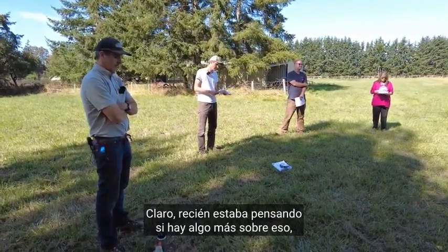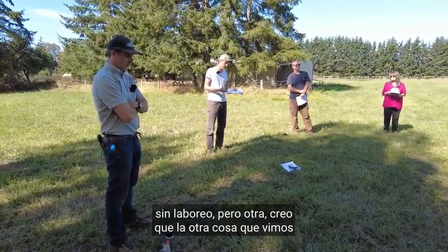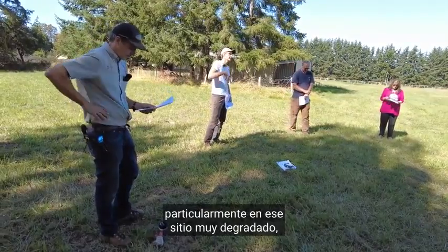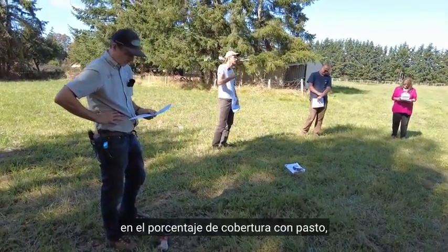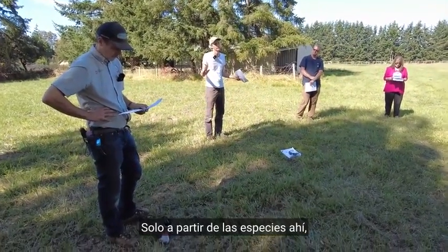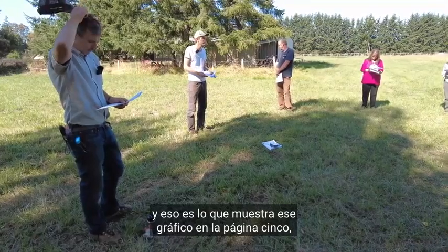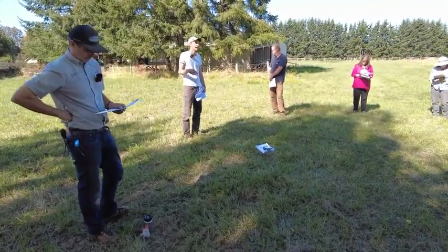Yeah, just thinking if there's anything else on that no-till. The other thing from that trial that we did see, and that's on page 5, is we have started to see, particularly in that really degraded site, an increase from the fertilizer. There seems to be an increase in the percent grass cover starting to fill in. So just from species there, there's a little bit of orchard grass, and that's what that chart is on page 5, that was starting to fill in a little bit more.